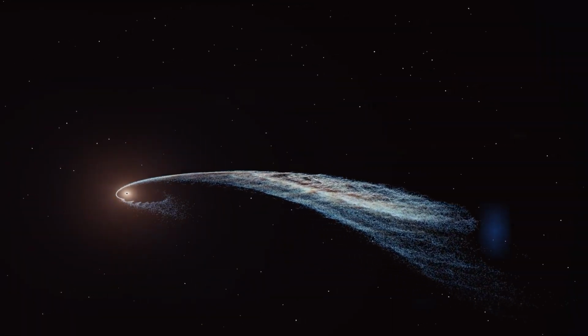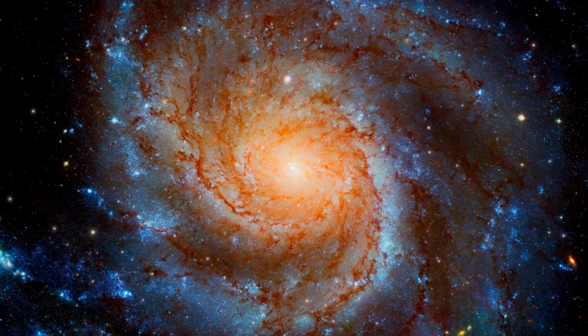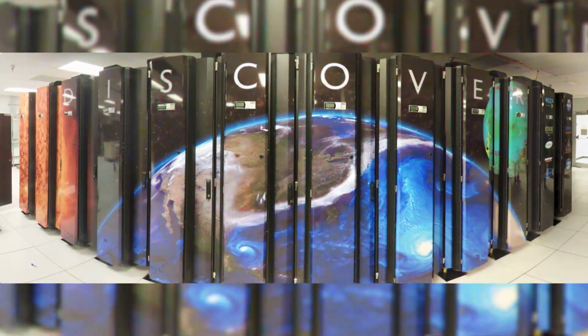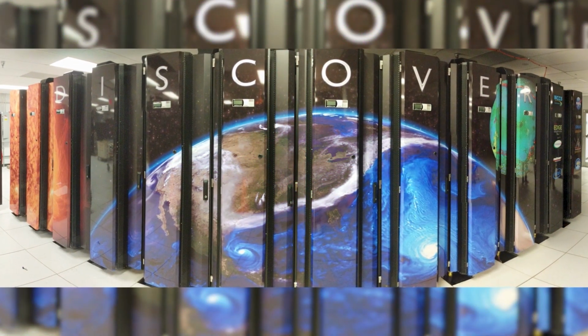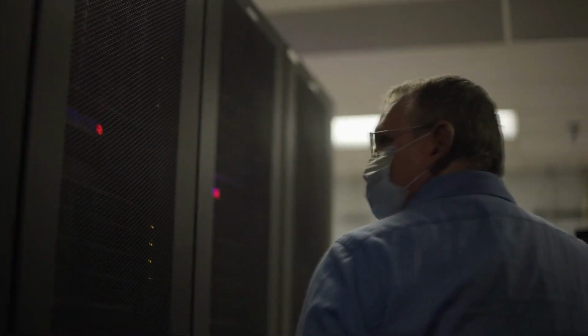These gigantic objects, which can weigh millions to billions of times as much as the Sun, are found near the centers of active galaxies that are still forming stars, such as our own Milky Way galaxy. The NASA Center for Climate Simulations Discover supercomputer was used by scientists to carry out the extremely complicated simulations.